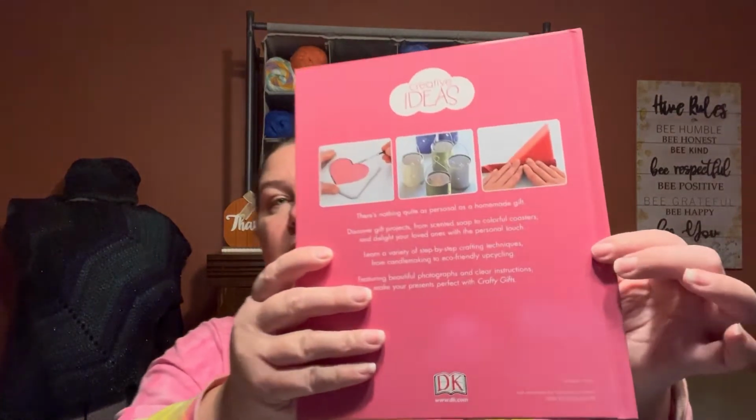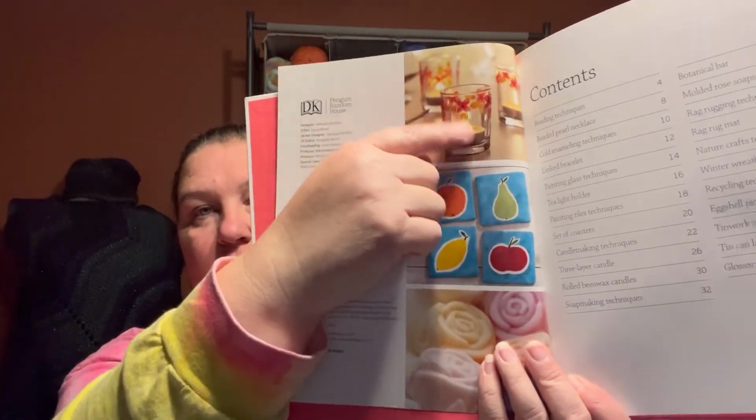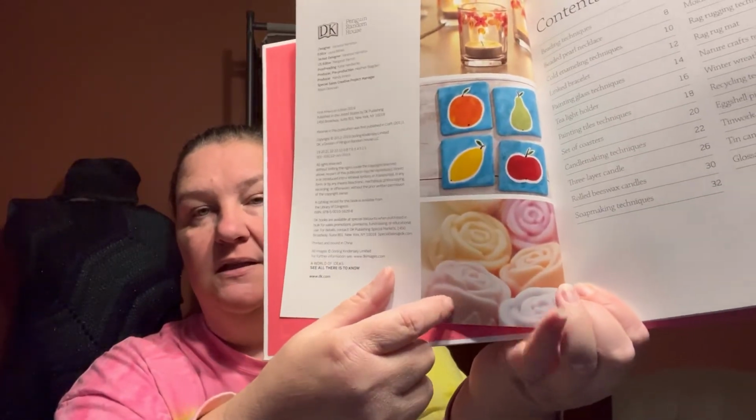Ooh, okay. So this one, look, it's showing you how you can recycle. That just looks like a can, like a food can. Everything you need to make unique presents for friends and family with 12 gorgeous projects. And this one's called Crafty Gifts. So, let's see here. Okay, so this is giving techniques on beading. Okay, so it looks like it's showing you how to add paint to make cute little votives and some coasters. And I'm guessing that this is soap. Let's see. Yep, molded rose soap. So very cool. All right, so y'all, definitely, if your local Ollie's has this book collection, check it out.